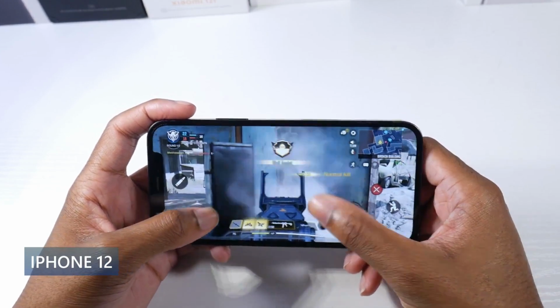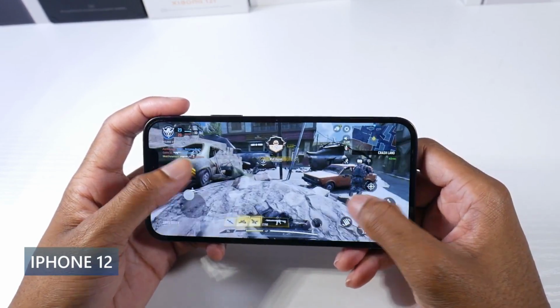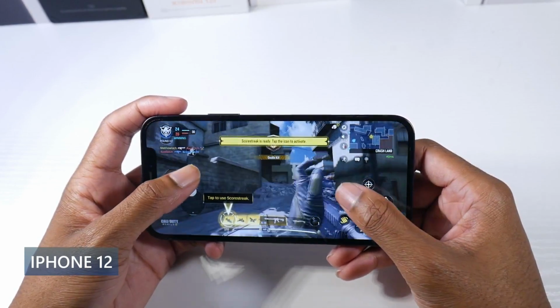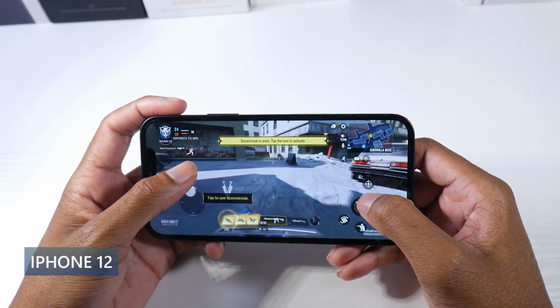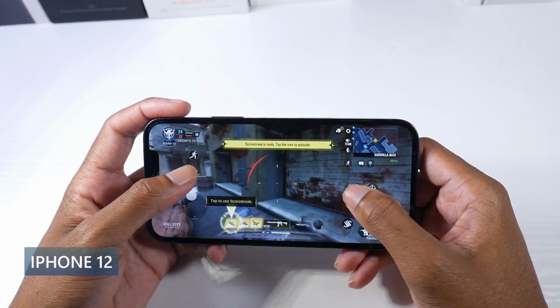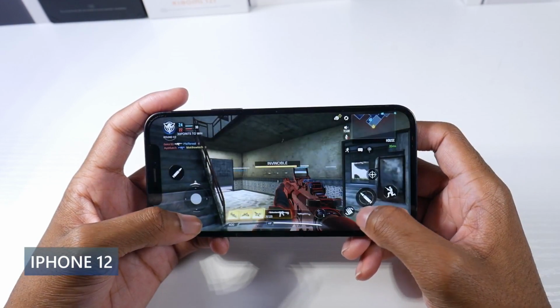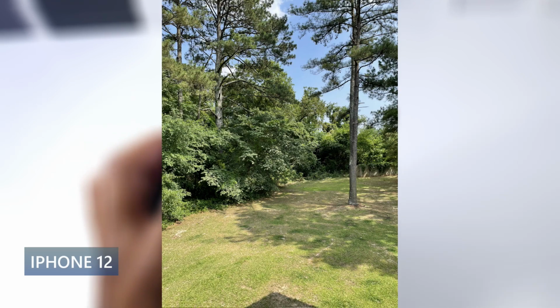64 gigs of internal storage and 4 gigs of RAM on the base model. You can get the 128 gig for a pretty good price as well. Speakers on here sound really great, with a really good amount of bass. You also have, again, Face ID, of course. The cameras are still pretty good.